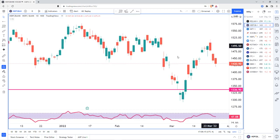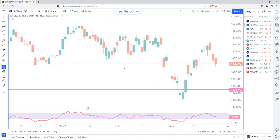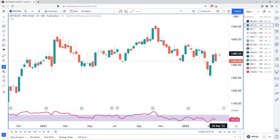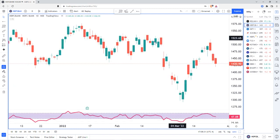HDFC Bank, I'll go to the weekly chart there as well. Not doing as well. You can see lower highs, lower lows, getting a lot more weakness here than we were seeing in Reliance. So Reliance has been pulling us up. HDFC dragging us down a bit. Looking at the daily chart, yeah, we made that peak, could not get above 60. That's very bearish, actually. So we're likely to test that 1325 area of demand. You can see all the way back down where we're possibly going this week.